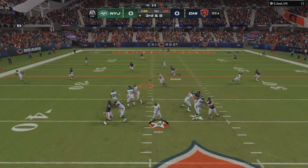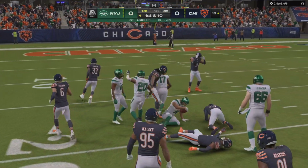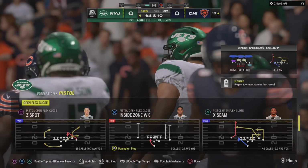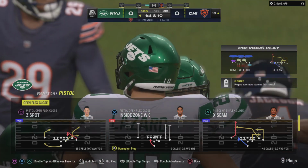Throwing is Rodgers on 3rd down. He's got the hook up to Lazard. And he's going to have another first down as the tackle's made here at the Bears' 18. Give him 15 yards on that one, and the Jets move the chains.